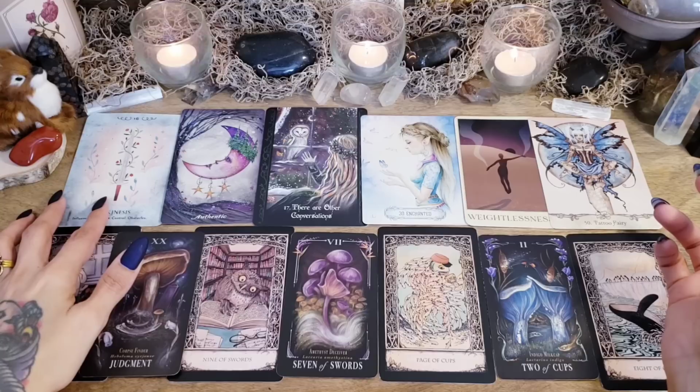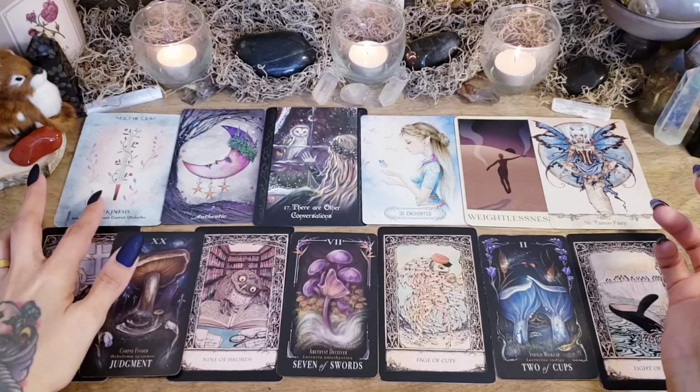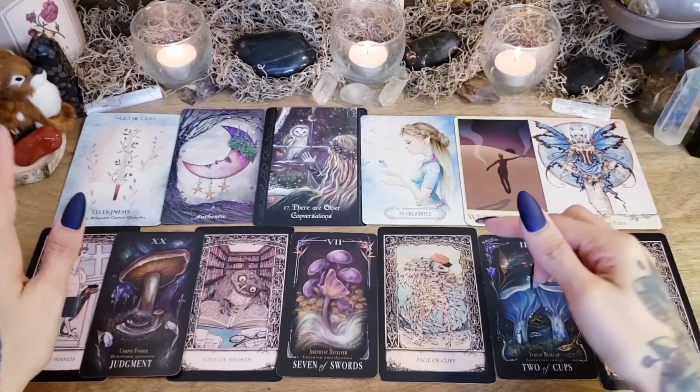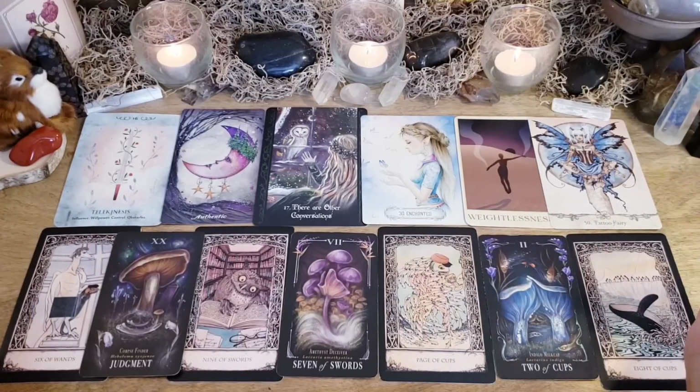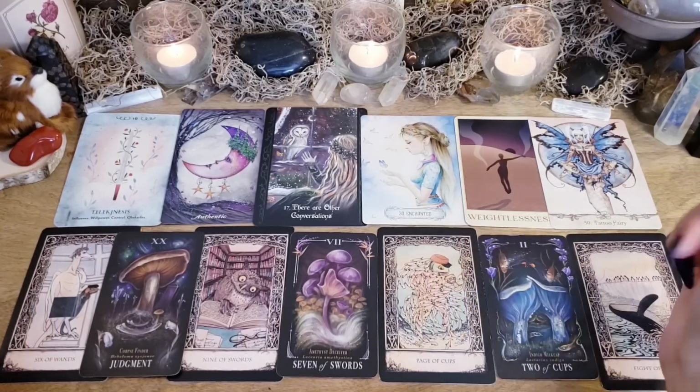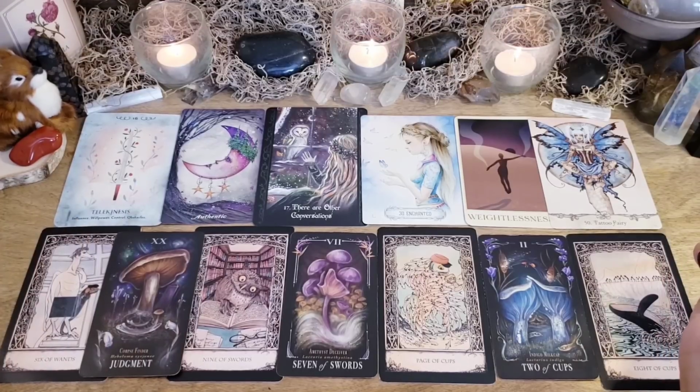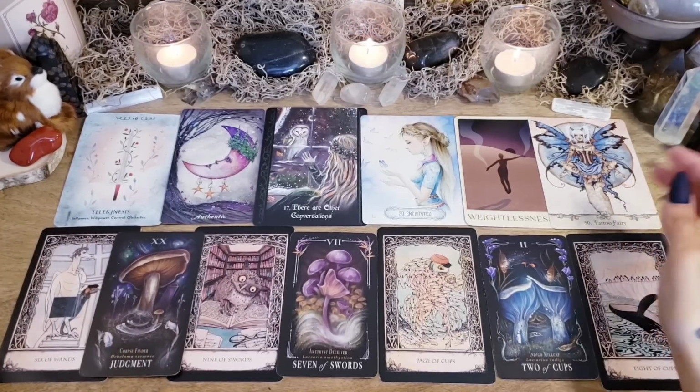And so I feel like the key for many of you to unlocking your hidden potential is hidden in the element of, I would say, the feminine, okay? Because that is our creativity and our intuition. We also have the moon here. And then I'm seeing you also have the tattoo fairy.